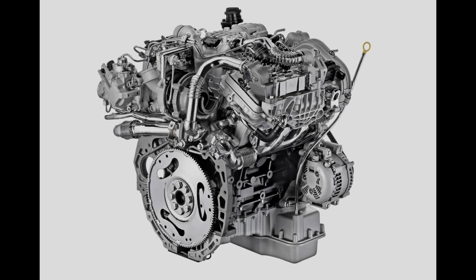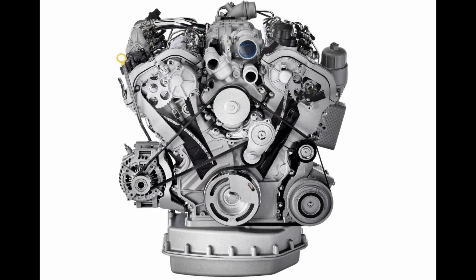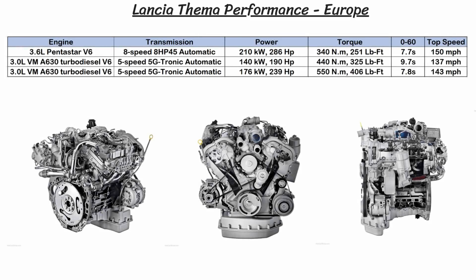Finally, moving on to the performance, there were 3 V6 engine options available as you'll see on screen. The 3.6-liter Pentastar is available just like the North American cars, but there are also 2 diesel options with varying power. The Pentastar has 286 horsepower and 251 pound-feet of torque, paired with the ZF 8-speed automatic.